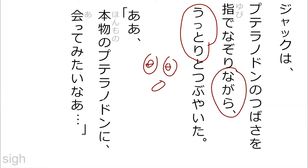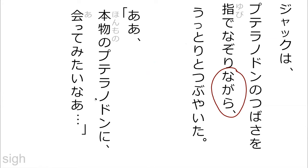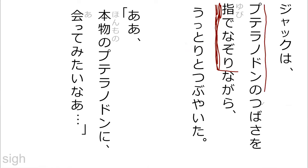So nagara, what does nagara mean? So what is he doing while muttering? He is tracing with his finger, yubi de nazori. Yes. And the thing he traces is a Pteranodon's wings. Do you know what tsubasa is? Wings. Yes. So while tracing the wings of a Pteranodon, which is a picture inside the book he's reading, he mutters kind of absentmindedly, spellbound, this.